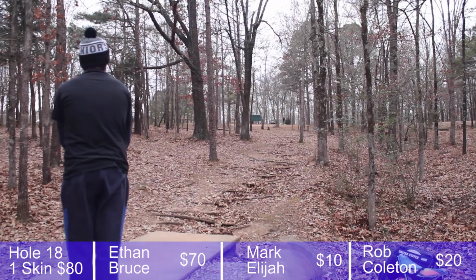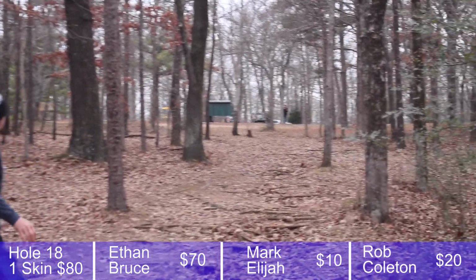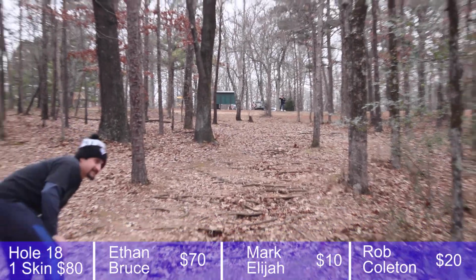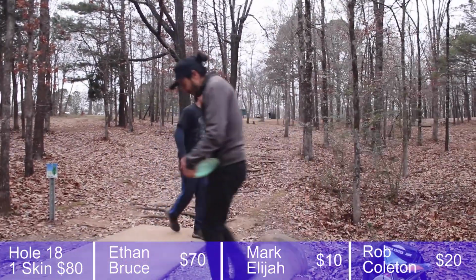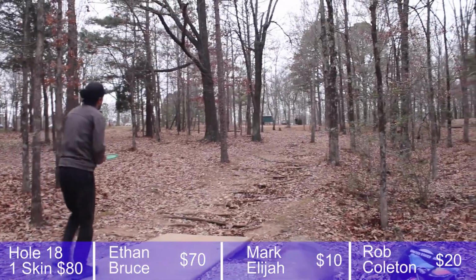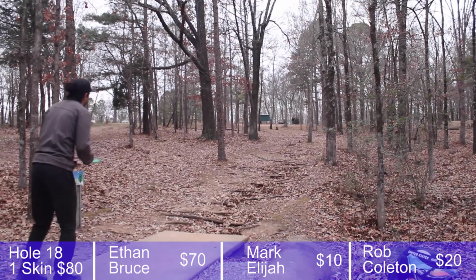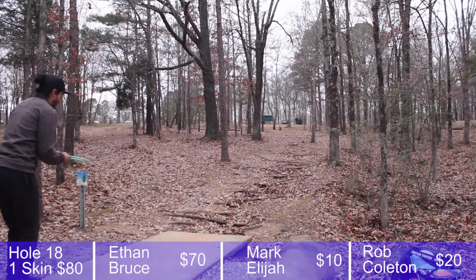You can kind of see those trees that make like a little wire V up there in the middle of the fairway. That's what catches a lot of normal shots. So if you can get through that or around that, you've thrown a really good one. And just maybe an early release or a late release there from Bruce as it connects early and kicks left.